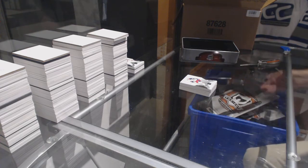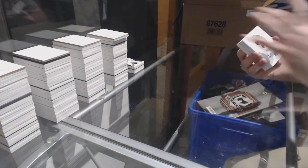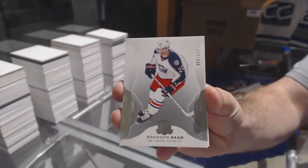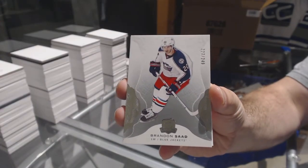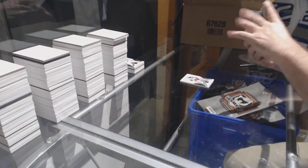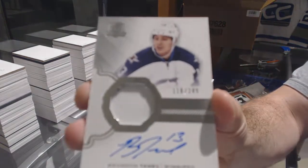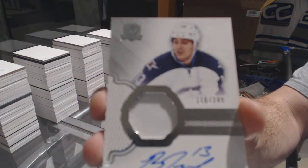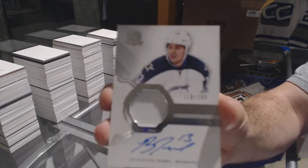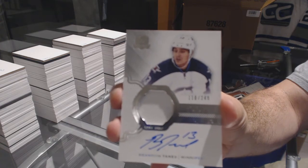All right, box number two. 249 for the Blue Jackets, Brandon Saad. We've got the very slightest two-color rookie patch auto for the Winnipeg Jets, Brandon Tanev. Very, very, very slightly two colors. Brandon Tanev.